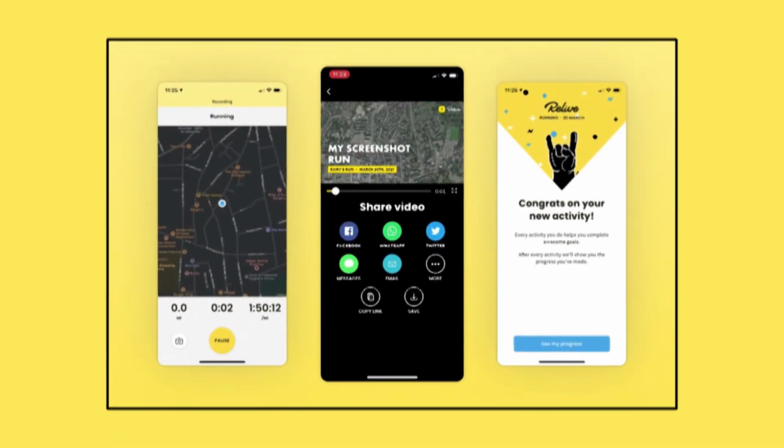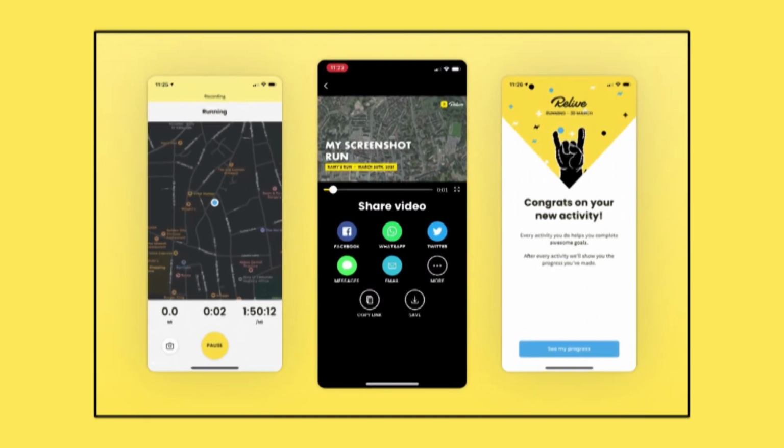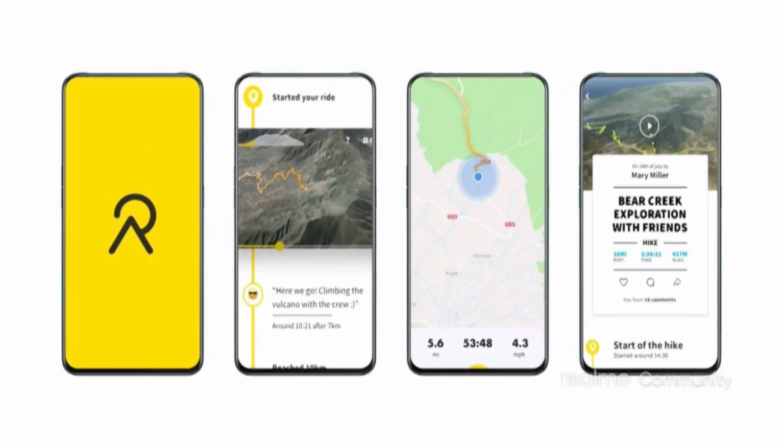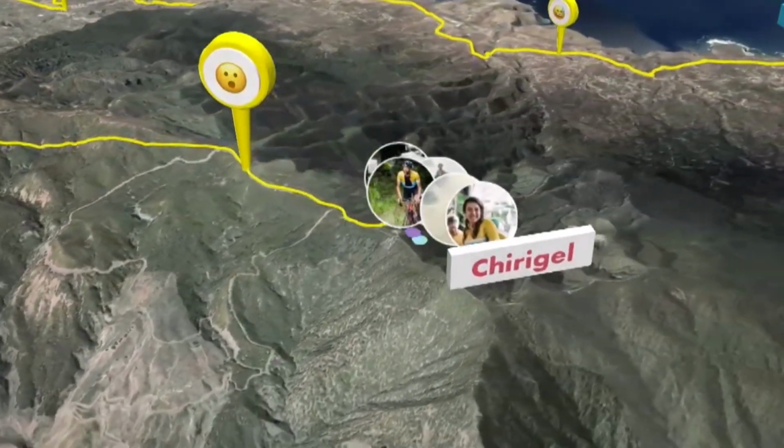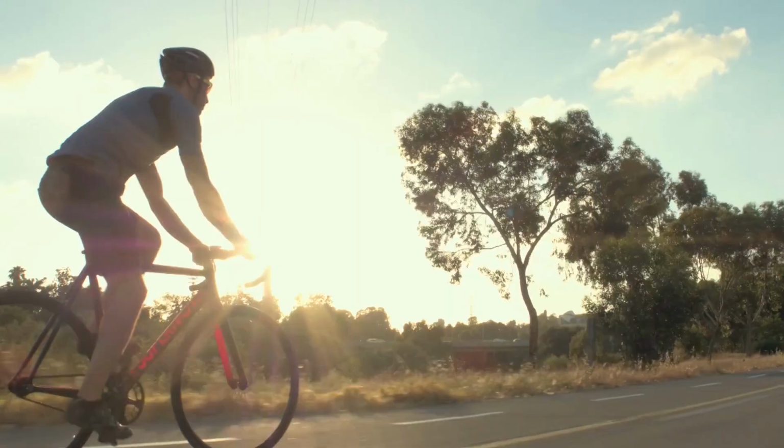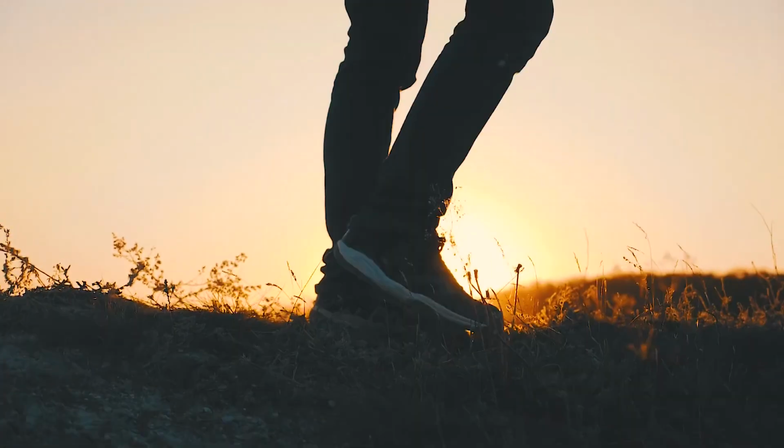Relive can sync and work with a wide variety of mobile devices and apps, both native and third-party, for both iOS and Android. You'll adore Relive if you're the type who enjoys being outside for a run, ride, walk, or any other kind of adventure.